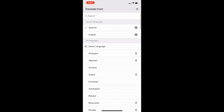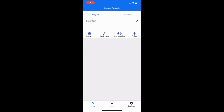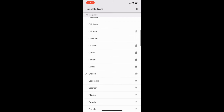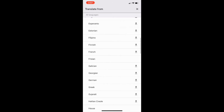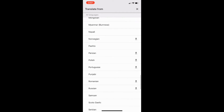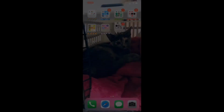I also like the conversation part because this allows you to say something to your student in English, it'll translate it in Spanish or whatever language, then you can hand the phone to them and they can say whatever in their native language and then it'll translate it into English. This allows conversation to be easier, but both parties need to keep in mind that it's not going to be perfect, but it's better than nothing, right? This app has been such a lifesaver and I can't say enough good things about it.